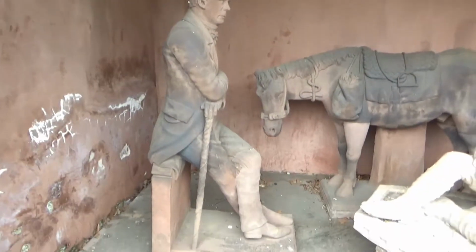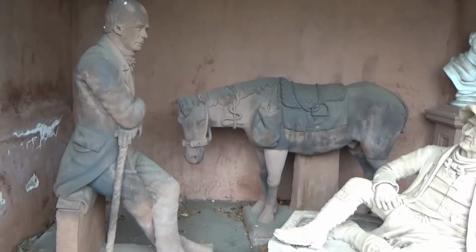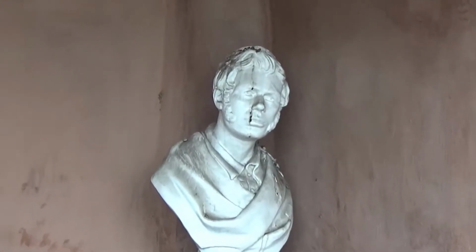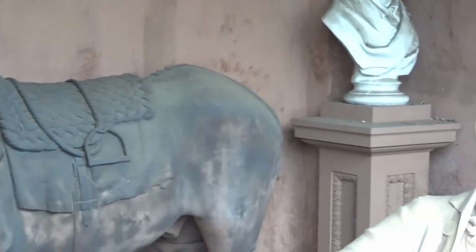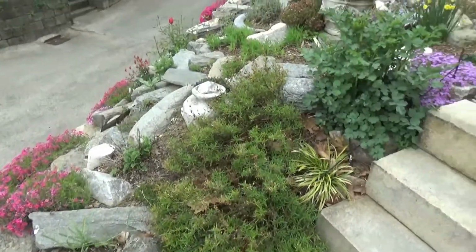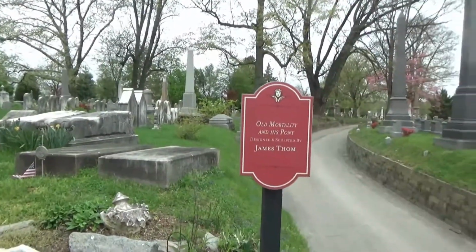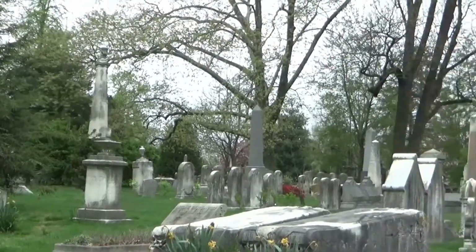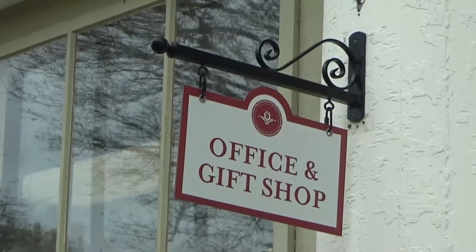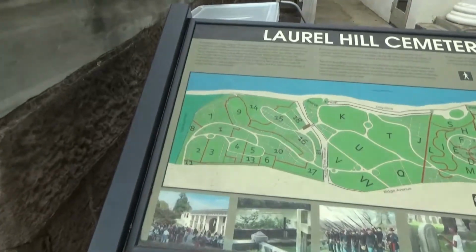And we got four life-size statues here. They're horse, and don't know who that is. They must be having some kind of serious conversation. And right beside it, they've got some nice flower beds here. This is what the sign says next to it. And you can see some really tall monuments already. Don't see many cemeteries with a gift shop. And here's a map of the place.